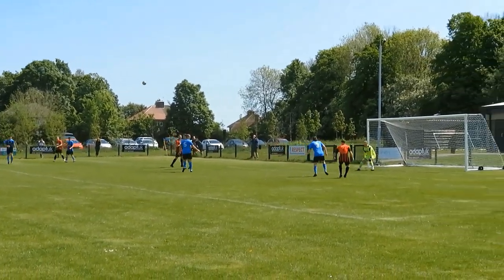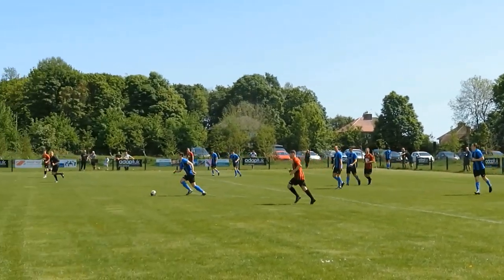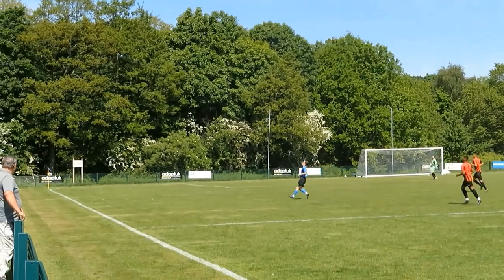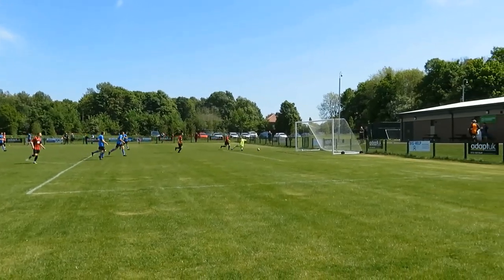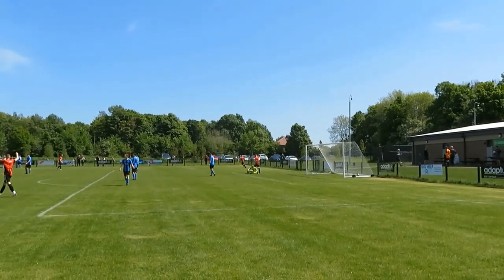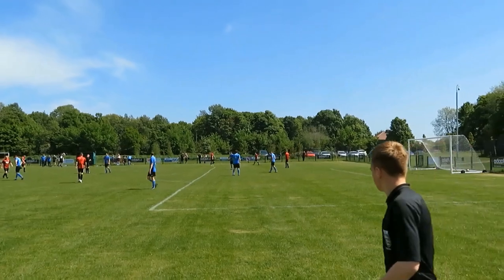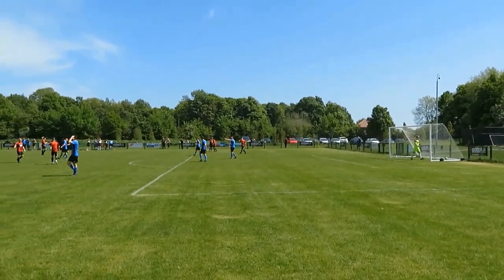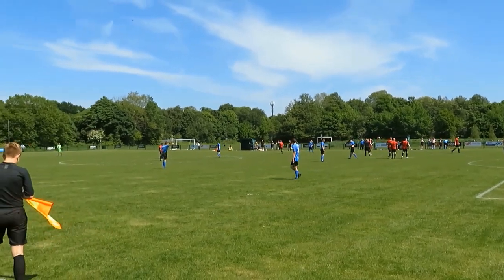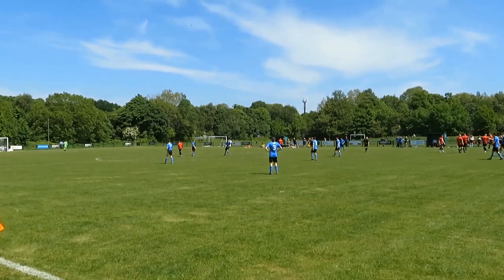Broadheath on another attack here. There's another good ball over, but it's headed clear. And that's going right into touch. And there's goal number two. After a bit of messing about in midfield though, we're only 12 minutes in now. And it's 2-0 already. I think Broadheath are near the top of this league. Close to the top. I'm not sure where Knowsley are.